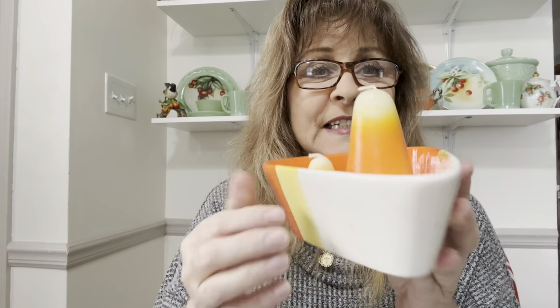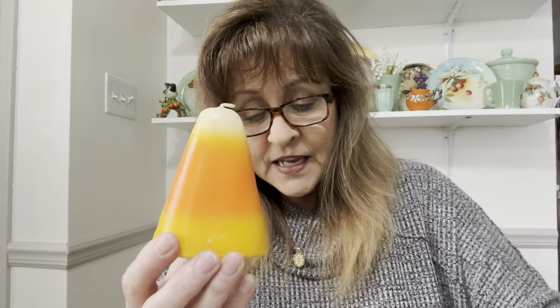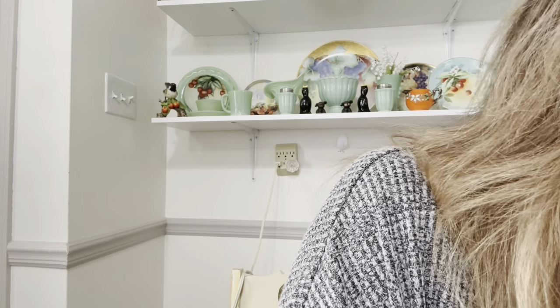Okay, then I got this. This was a four-piece set. It is a candy corn dish, and it came with this set of three candy corn candles. How cute is that? I love this. Love it. So that was a great item right there.